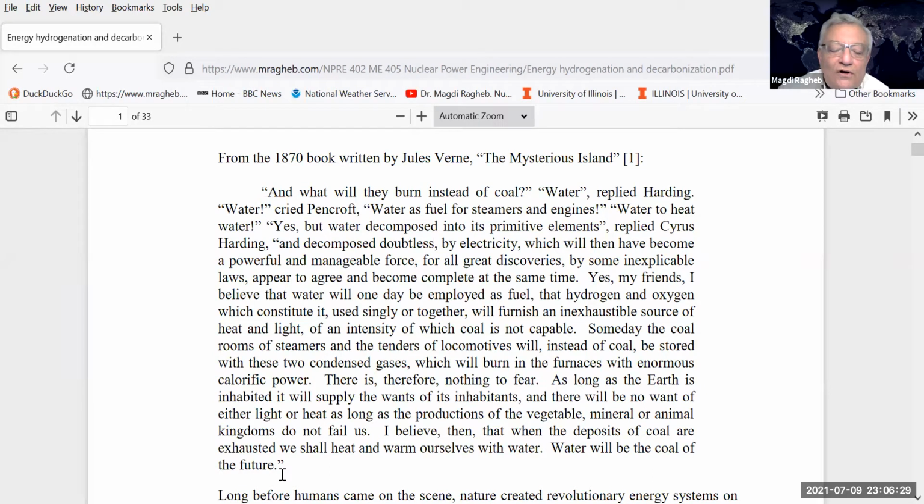Water will be the goal of the future. Remember that the Earth is a water planet. The surface of the Earth is 70% covered with water.